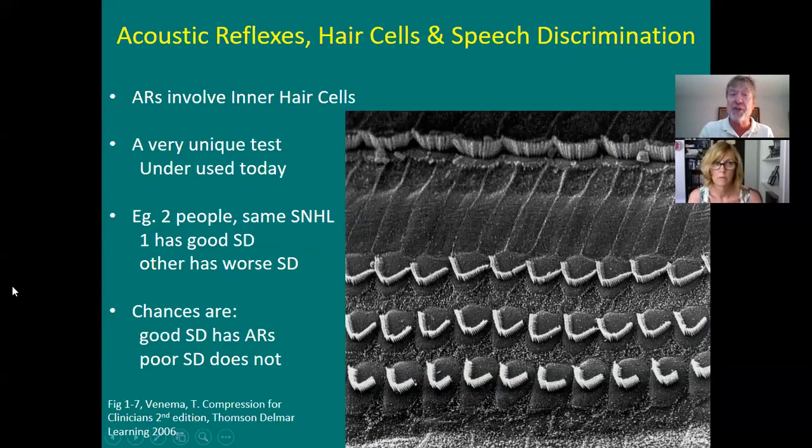One has good speech discrimination, the other has bad speech discrimination. Chances are the person with the good speech discrimination will still have acoustic reflexes. The person with the poor speech discrimination, his mild to moderate loss might be caused by an even amount of outer and inner hair cell pathology. And so that person will have absent acoustic reflexes.